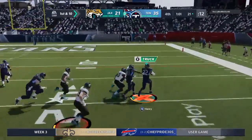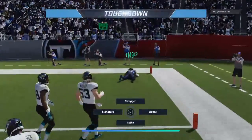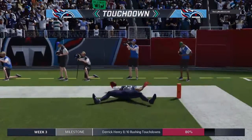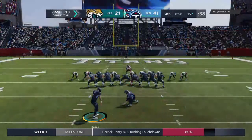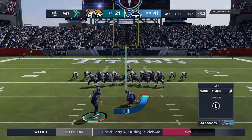Henry will get it. He's been busy today. Stays on his feet, and he will score. Touchdown, Titans. A 21-yard touchdown run, and the Titans are going to add on to their lead.